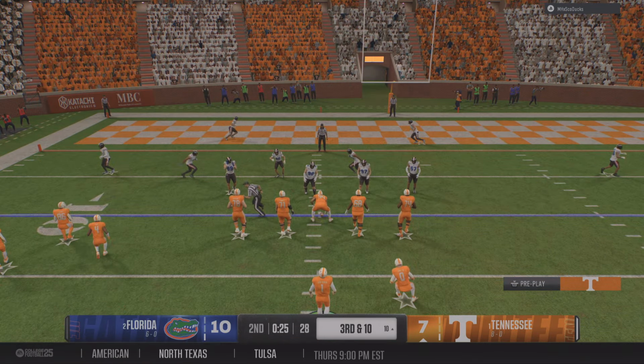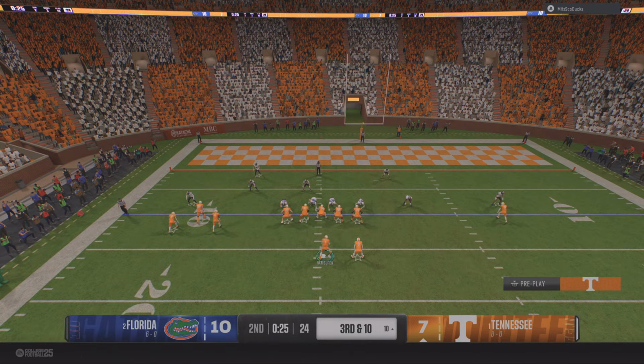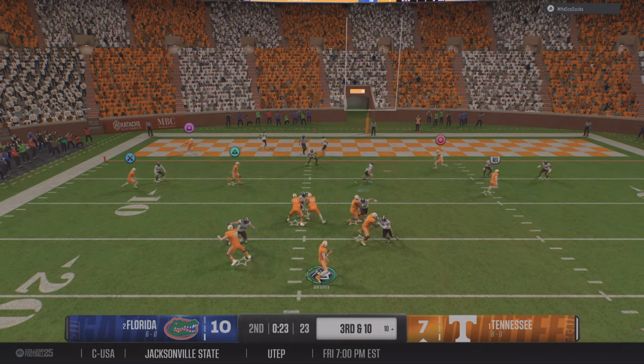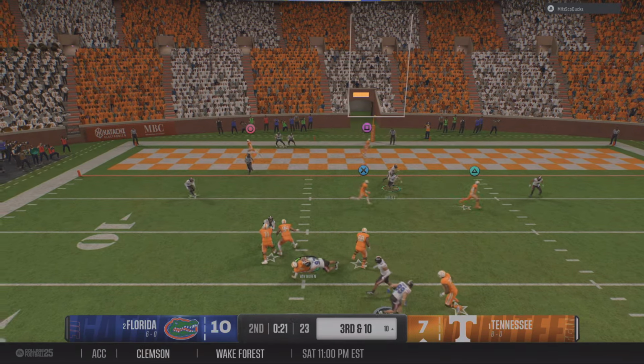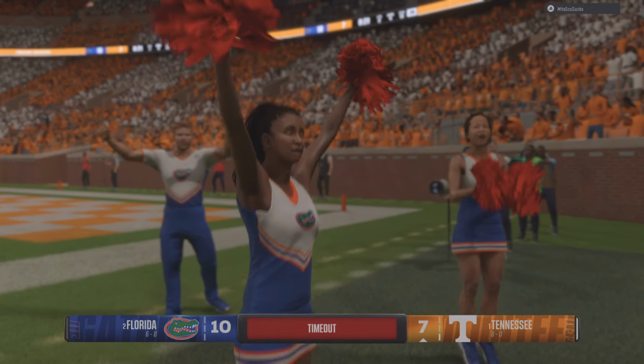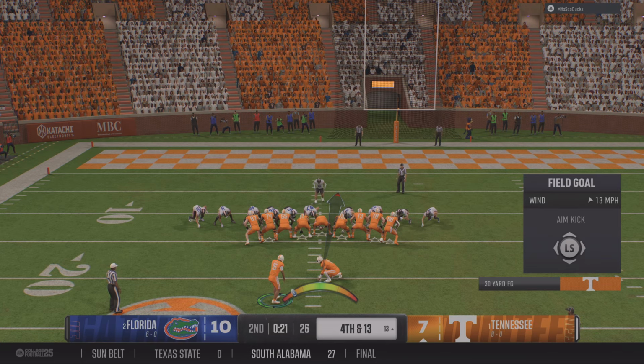Here we go, 3rd down, close to the goal line. They can still get a first down without scoring. Drops back, looking to throw for it on 3rd down. They've got him. Defense comes up with a sack. And now a timeout quickly called by the defense as they try to get everybody on the same page here.